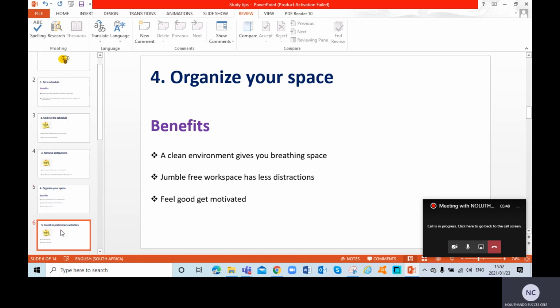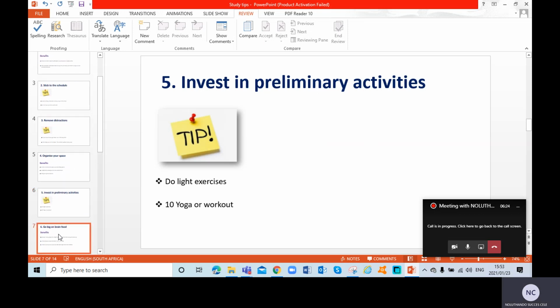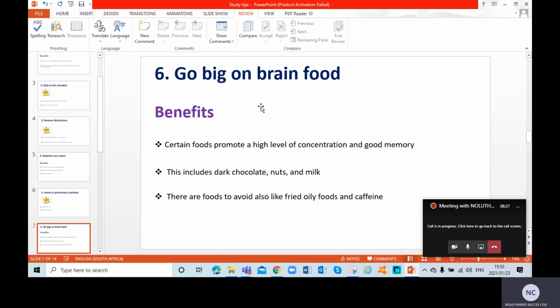So tip number five will be to invest in preliminary activities. Now, what I mean about this is to get yourself, as well as your mind, as well as your body ready for your studying. So what you could do, you could maybe do a light exercise just to get your mind ready for the studying. You could do maybe a 10-minute yoga or a workout. You could even have a treat, like maybe have a cupcake, just to get your mind ready and excited for your study session.